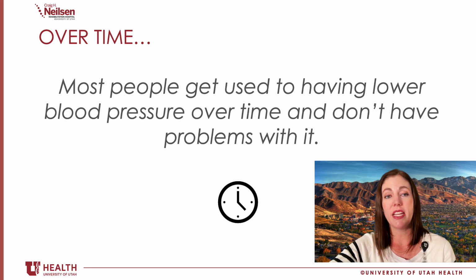However, if you're doing things in therapy, like working on a standing frame or changing positions, once again, it'd be a good time to evaluate your blood pressure and make sure that it's staying stable so that you don't pass out.